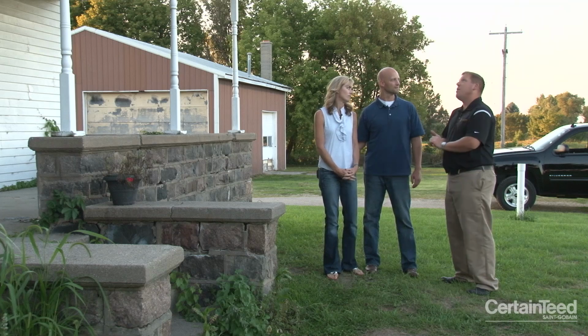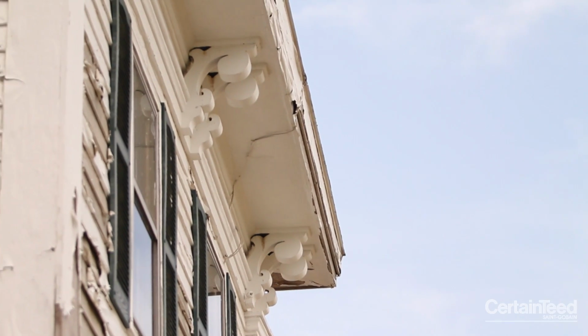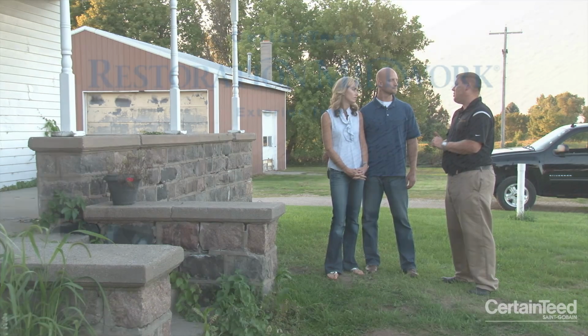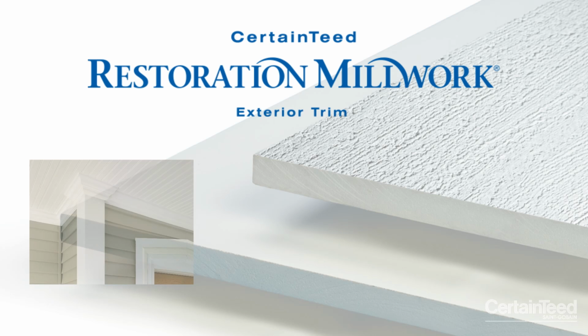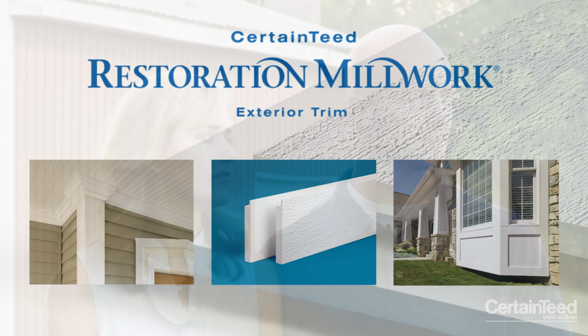All right, sounds good. From looking at the house when I pulled up, one of the things I noticed right away is the beautiful wide fascia boards. It's very uncommon nowadays to see that. Lots of new homes are built where they just take a 6-inch fascia board, wrap it in aluminum, and that's how they do their fascia. This house has a wide profile look. One of the things we can do is use CertainTeed's restoration millwork to duplicate the old wood style of that without the maintenance. Well, that sounds really good.